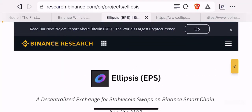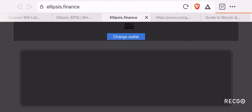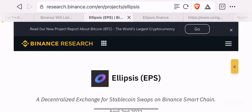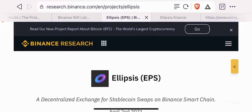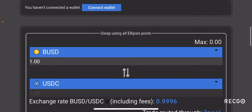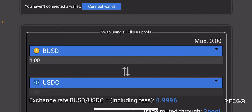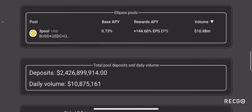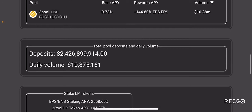So now let's go to the website. Again, if you want to learn more about this project, I suggest you go to the website ellipsis.finance. If you want to go through their Binance Research page, I suggest you go to Binance Research and search for Ellipsis, right? So again, they have a pretty cool website. It's exactly the same layout or format as Curve Finance, but obviously it's much less retro. They've definitely made it a more modern kind of layout.